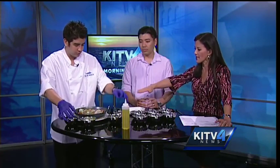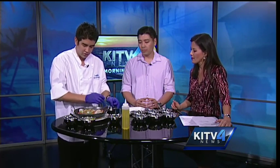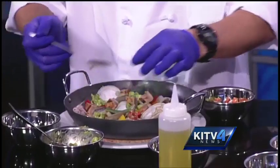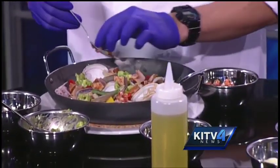Very nice. So you're adding different textures there. This is a guacamole and then tomato salsa, and we're going to garnish it with a little bit of cilantro. And is this something else here? Yeah, this is a component from our tapas bar. Oh, the tapas bar, separate. So that's so hot.